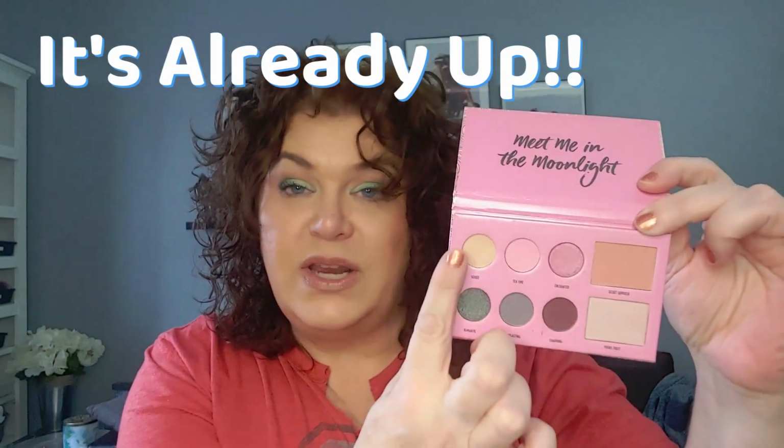But these shades right here I did use, and I was very pleasantly surprised with this little palette. I thought that the shades were really nice, and I felt they were pretty pigmented for something that's kind of cheap. I was really happy that I kept this because I wasn't sure that I was going to be keeping it. But I'm really happy that I did because I liked the looks that I did with it.